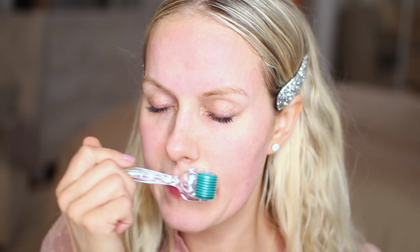This is not fun at all, but I don't want to have these smoky lines. And it's gonna shrink your nose. No, I'm just kidding.